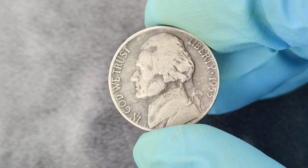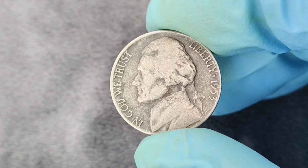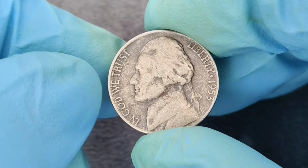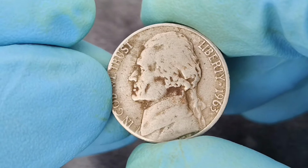The 1953 D Monticello Jefferson nickel with the black color shade is truly a gem in the world of coin collecting. It's rare, it's valuable, and it's a stunning piece of history. If you're lucky enough to have one or find one, you could be sitting on a small fortune. Next up, the 1963 Monticello Jefferson nickel with a D mint mark.